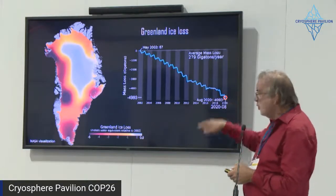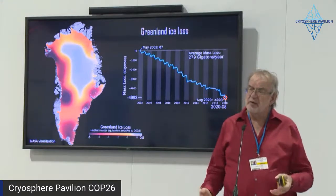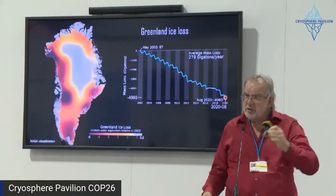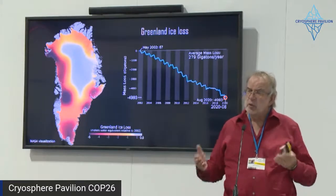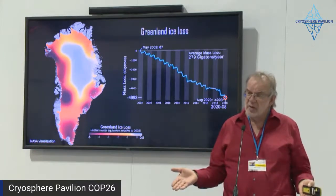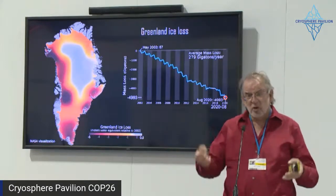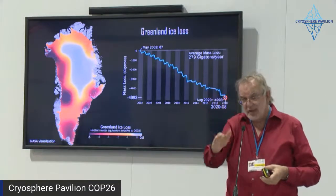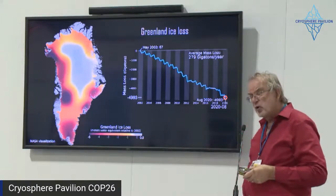Now, you see those ups and downs year to year. There's a couple of different effects. The downward trend is, of course, the downward trend in the total mass balance. But you see these ups and downs on a seasonal basis. A big part of what you're seeing there is what we call the effects of the surface mass balance. That is the accumulation that you get every year, primarily from snow, minus the summer melt. And of course, there's a strong seasonality to that as well. So that surface mass balance goes down in the summer, goes up through the autumn and the winter. But of course, there's this overall trend.